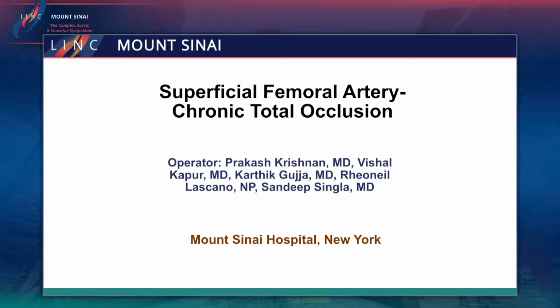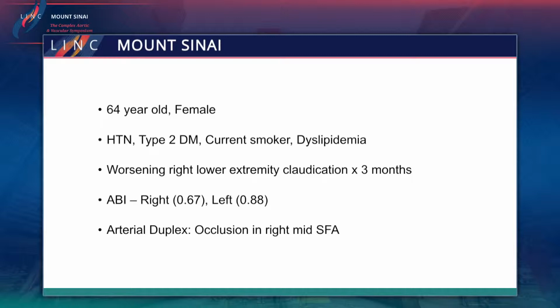Sure. Good afternoon, everybody. So we have an SFA chronic total occlusion case. A 64-year-old man. The slides are going on and off here, so I'll just go extempore. He's a 64-year-old man known to our service, hypertensive, diabetic, currently smokes, with some dyslipidemia and worsening right lower extremity claudication for the last 3 months. He had an ABI of 0.67 on the right and 0.88 on the left.